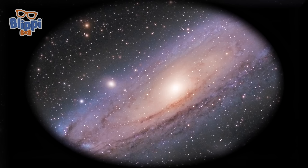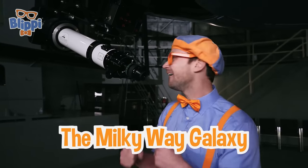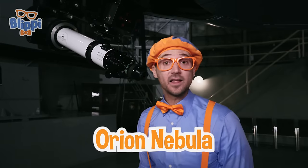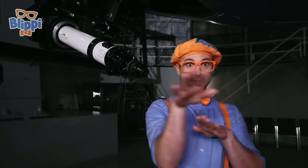Whoa, look at that. Looks like Andromeda Galaxy. That is the closest galaxy to our galaxy. Our galaxy is the Milky Way Galaxy. Whoa, and what's that? Ooh, Orion Nebula. That is where all the stars are born in our galaxy. Whoa, this telescope is awesome. And how it sees all these things in outer space, since they're in different locations, that means this telescope moves. Maybe we can go to the control board and move the telescope ourselves. Yeah, let's go.